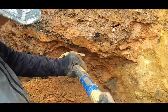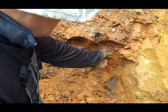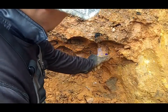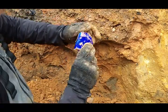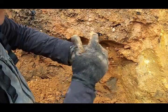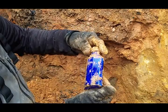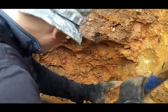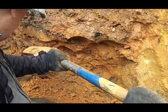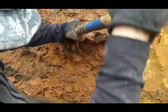There's a lot of slits. Looks like we got a squib right here. Yep, small one. These are very, very bright. Only worth a few bucks. Made in the USA. And it doesn't get any brighter than that. That is like super bright blue. Might keep that little one. There's a lot of glass in here. It's tough digging because it's all clay.